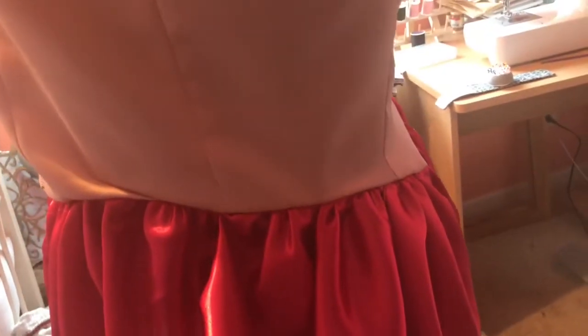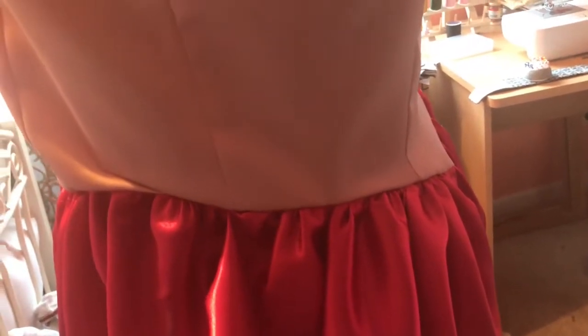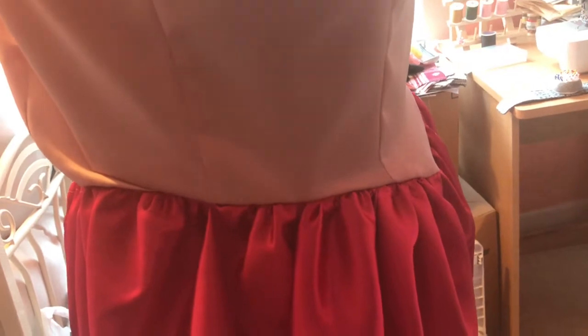But first, what I have to do is fix the bust a little bit because I didn't realize I overstitched somehow, and now I have this weird little wrinkle here, and I thought it was how the bodice was laying on my dress form, but it's not. I stitched it over somehow, so I have this weird little dart here, which should not be there, so I have to rip the stitches out of that section and resew it.